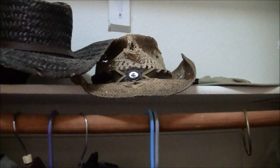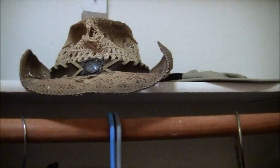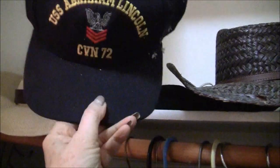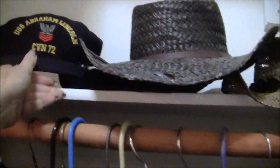And then they have all these hats. Look at this one. Look at this cute one. This is such a cute hat. I love it. All the hats are real nice. Look at this one. Real, real nice. And then there's a USS Abraham Lincoln baseball cap. That's cool. I'm starting in the closet today.